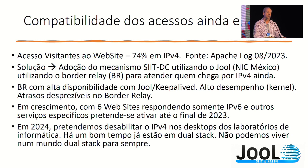So this uses a border relay. And then the border relay does the translation of these addresses. We added another component to this network topology. This is a keepalived. And this is an option that adds high availability in the border relay. So it allows the other BR to assume this, so it can have a high availability.